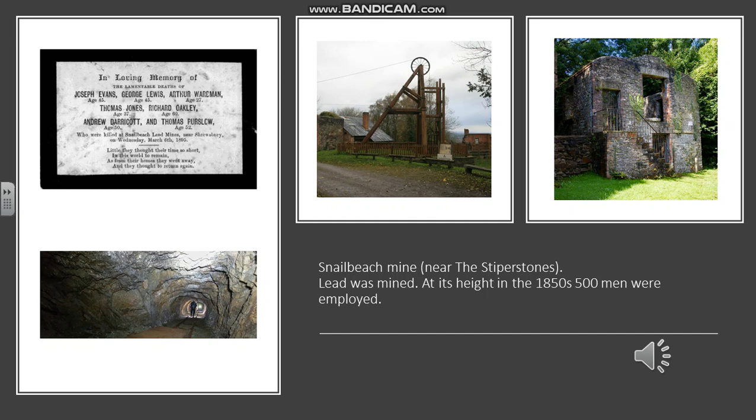Anyway, Snail Beach mine near the Stiperstones was one of the richest concentrations of lead in all of Europe. There's evidence that the Romans mined in this area, but it wasn't until the 19th century that mining really took off. And by the 1850s 500 men were employed. But it wasn't without the occasional tragedy.